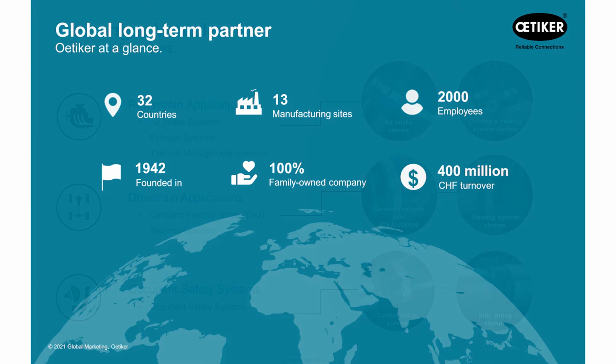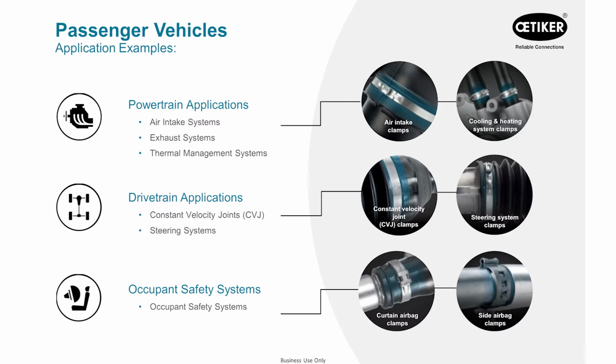Some examples of where our connections are really used in mission-critical applications. Within powertrain, air intake systems, also in exhaust systems, and as we're going to talk about today, in thermal management systems. We're also found vastly within drivetrain applications, on constant velocity joints, and in steering systems. And very mission critical, of course, in occupant safety systems, holding airbags in place. So when the worst happens, your airbag can safely deploy.